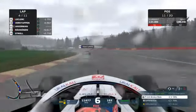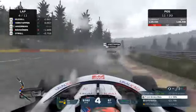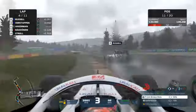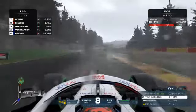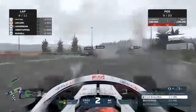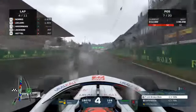Work, that brings you up a place. Got up a couple places. Well, that's why some of the drivers are already on wets. Alright, Jackson's in the pits. Aiden is in the pits.